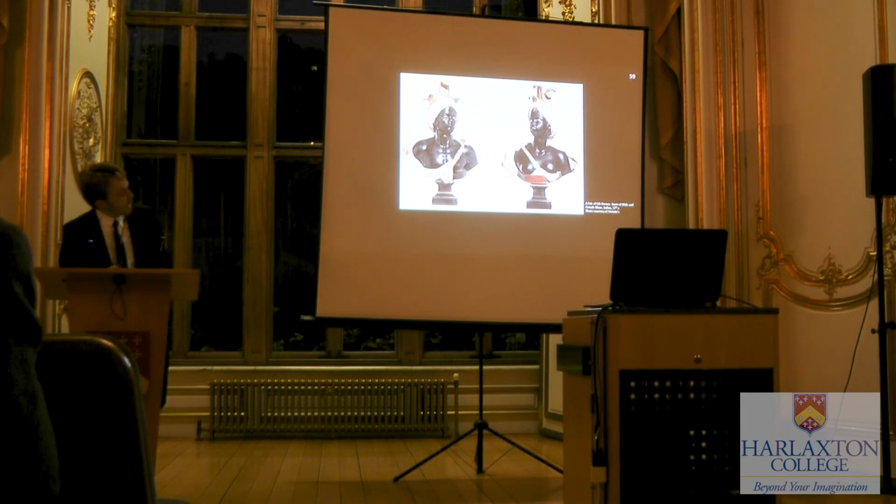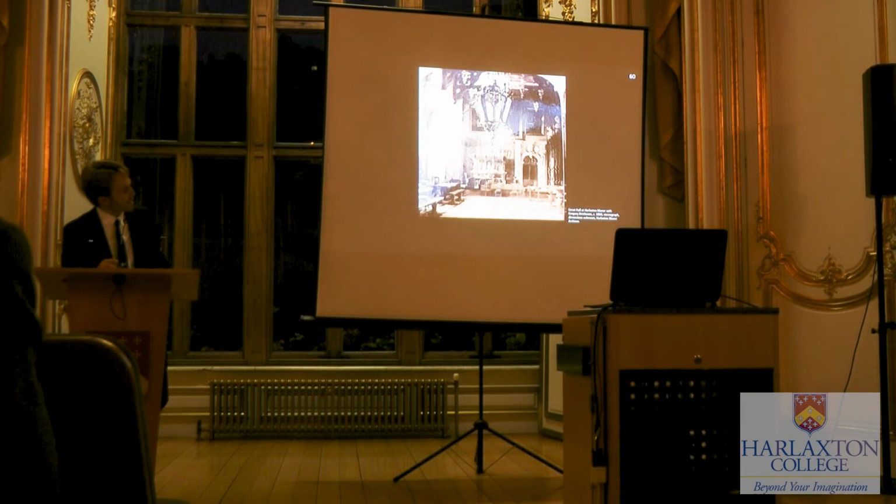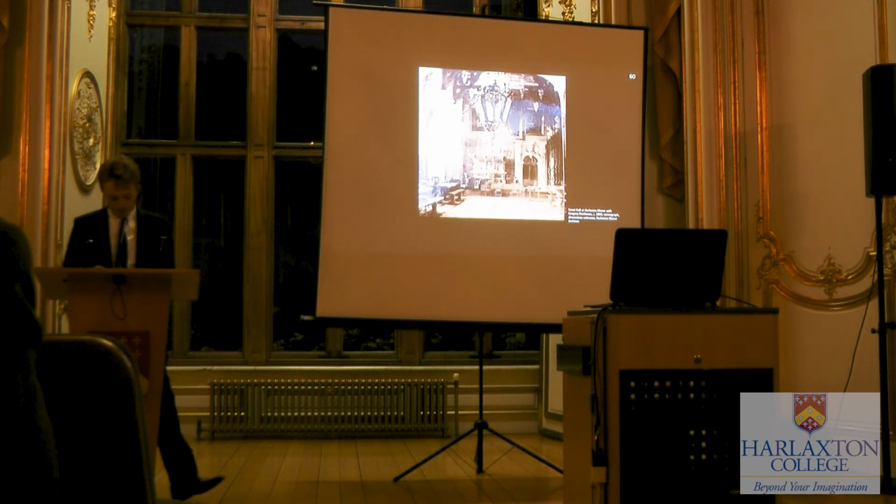These are two busts that would have been in the screens passage. So a few things have turned up. This is actually an item that Gregory owned. This is the stereograph of the Great Hall. This would have been with Gregory's heirlooms in place. There were a few references to Old England.